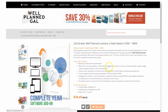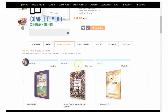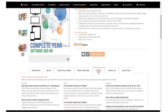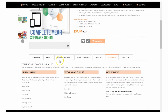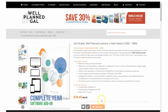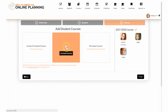And in this New Nation product, I can read the overview, but what's more interesting down here is I can look at a sample of what this lesson plan looks like, and then what the weekly printable will look like as well if I choose to use these lesson plans. As well, there is a book list, and when you click on it, it will take you to the best place to purchase the books, and then also a supply list for using these lesson plans. So we've included all the information and even more for you to have a successful school year using these lesson plans. All right, so then you would add it to your shopping cart and proceed through the checkout, and once you're finished there, you can come back to your software and you can add those courses in.